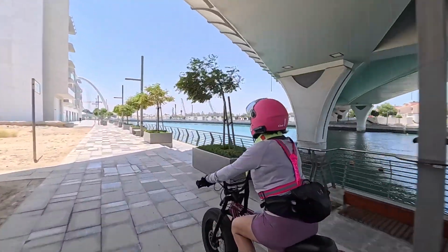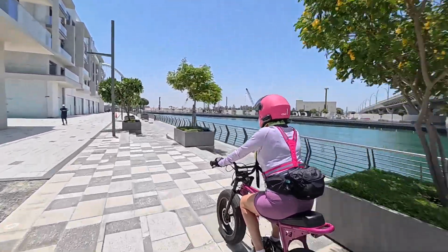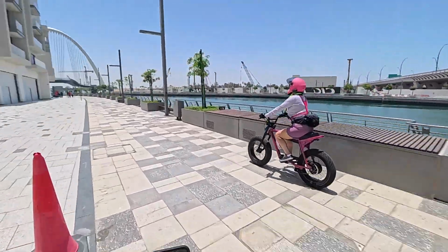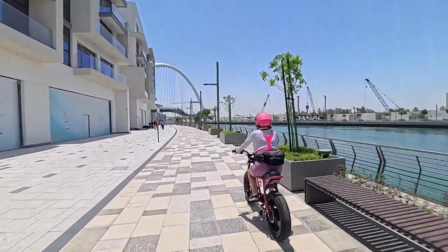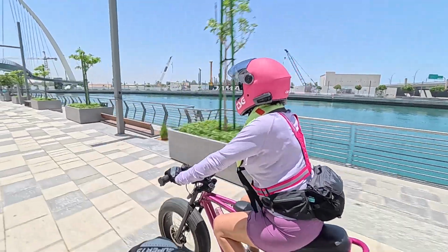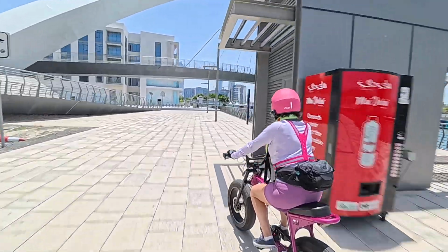So you can see, it's lovely to see the Tolerance Bridge and the apartments from this angle. Yeah. It's going to go down here. It's got a lovely design. It's lovely in the daylight. Again, this is the Al Wasl Marine Transport Station.